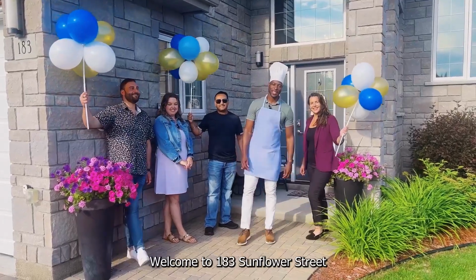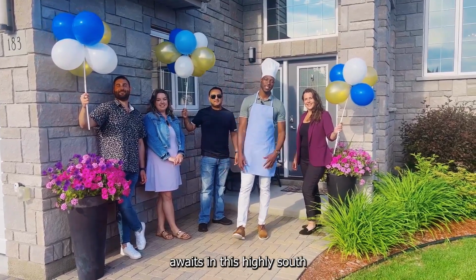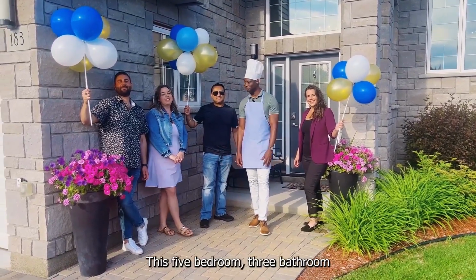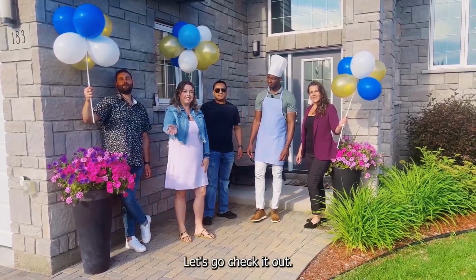Welcome to 183 Sunflower Street, where your dream home awaits in this highly sought after Woodcrest neighborhood in Thunder Bay. This 5-bedroom, 3-bathroom home has a lot of nice features and is perfect for families. Let's go check it out.